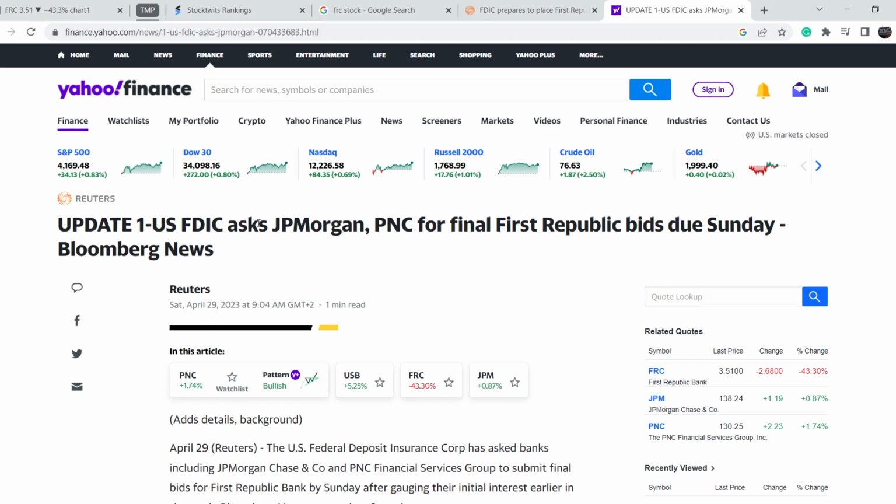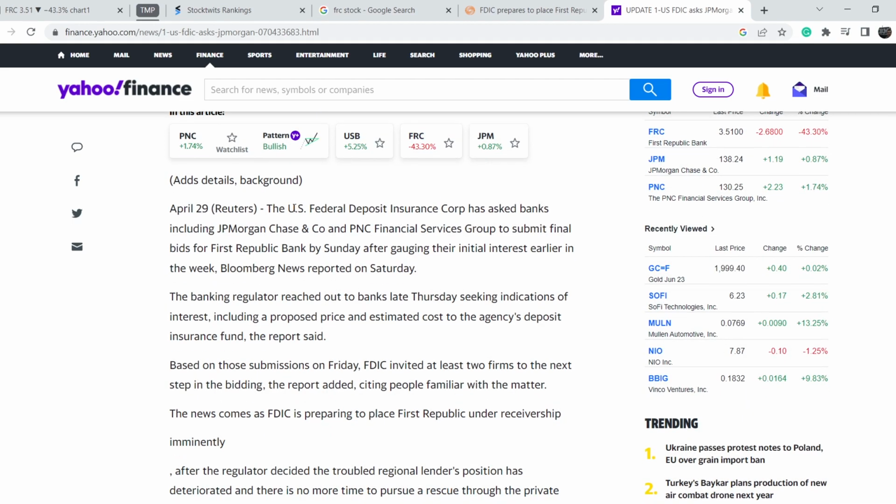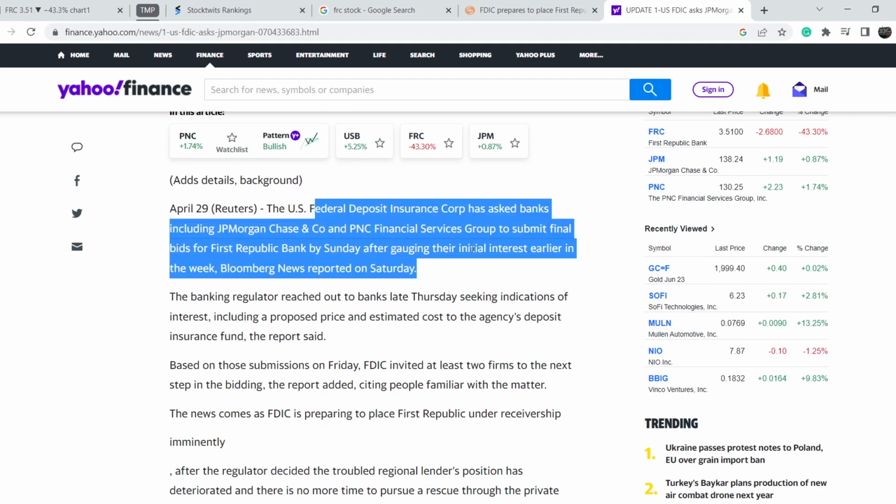So, US FDIC asks JP Morgan, PNC for final First Republic bids due Sunday, Bloomberg News. And let me quote you this. The US Federal Deposit Insurance Corporation has asked banks including JP Morgan Chase and PNC Financial Services to submit final bids for First Republic Bank by Sunday, after gauging their initial interest earlier in the week, Bloomberg News reported on Saturday. The banking regulator reached out to banks late Thursday, seeking indications of interest, including a proposed price and estimated cost to the agency's deposit insurance fund, the report said.